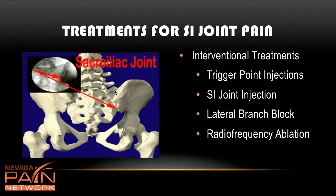Now, these joints are fairly jagged and irregular, so they shouldn't be done blindly. The pain doctor should be using some sort of image guidance, such as this, fluoroscopy, which is real-time x-ray. There's the joint there. Or ultrasound. Okay? And they can provide weeks to months of pain relief, and then the steroid injection can be repeated.